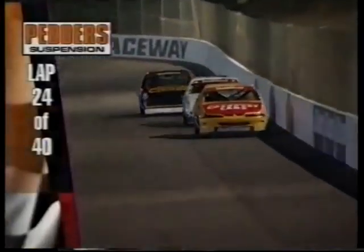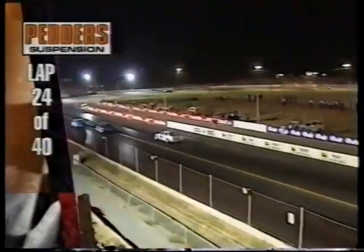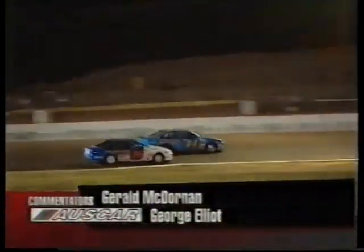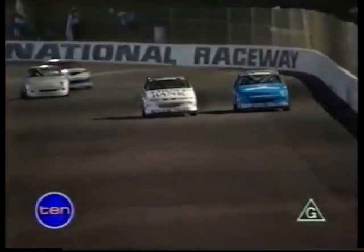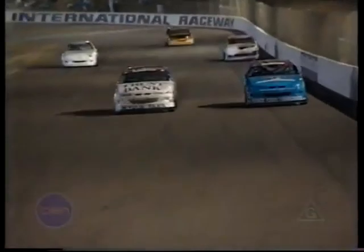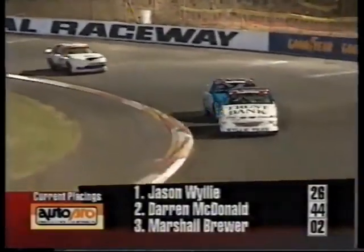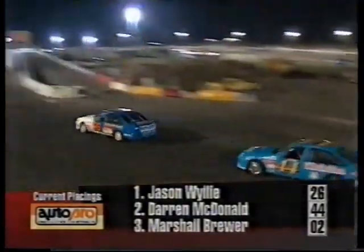Welcome back to the place of pace, Adelaide International Raceway, lap 24 of 40 for the Strathfield National Cup, and we have got a great battle going on. Jason Wiley and Darren McDonald not only battling for the lead here, George Elliott, but also the championship. Yeah, we're getting to that end of the season where championship points really play a big part. The guys need to look after them, and Darren McDonald, we just saw slide out a little bit wide there. He didn't really fight Jason for that position. And I would say one of the reasons for that is that he's looking after his championship points.